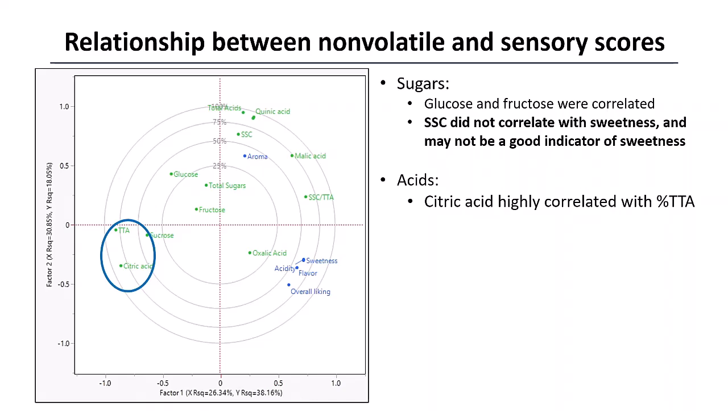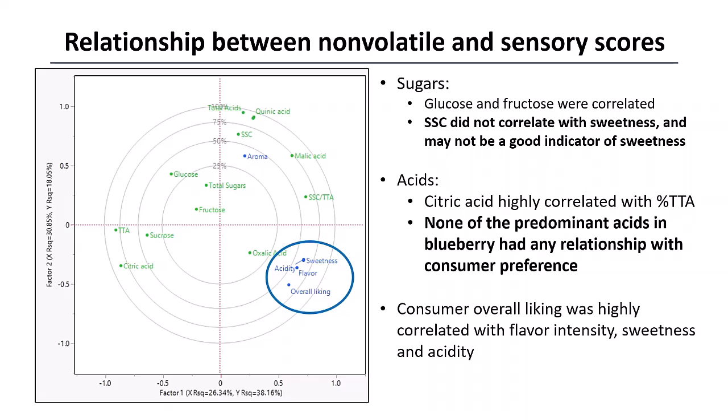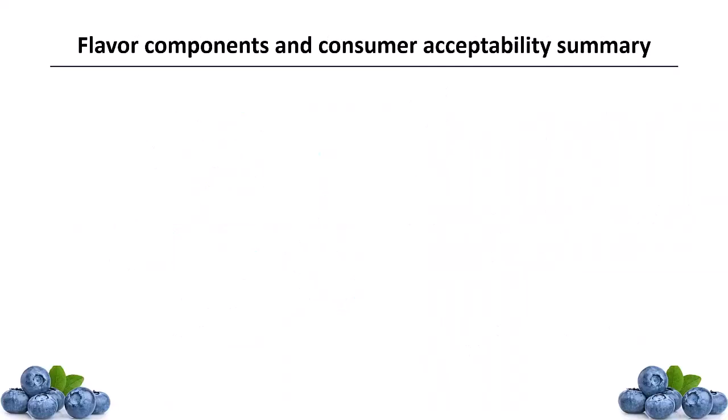Acid content was highly correlated with titratable acid. And interestingly enough, none of the predominant acids that I had just mentioned in the previous slides were found to have any relationship to consumer preference. And consumer overall liking was highly related to flavor intensity, sweetness, and acidity.